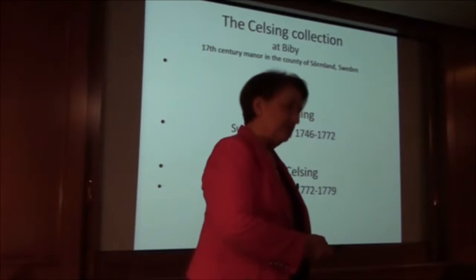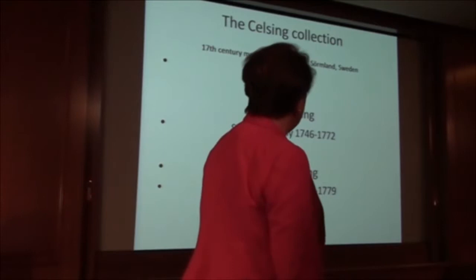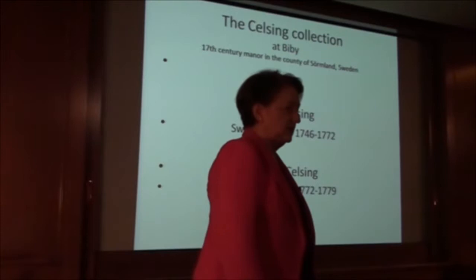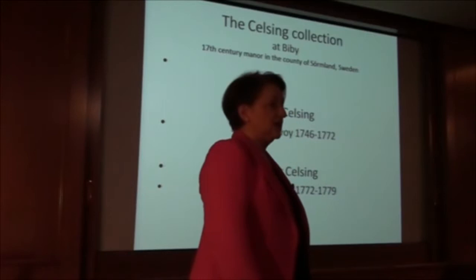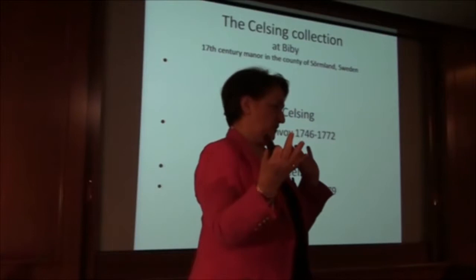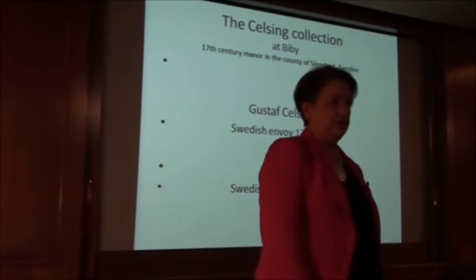Because in 1734, the Swedes established an embassy here. And Gustav Celsing, who came in 1746, was the son of one of the young secretaries to the king who stayed here in Constantinople in the first embassy, 1709-14. And that young Gustav's father got so taken by the whole of this Ottoman society and the grand city, and he learned Turkish. So when he came back to Sweden, he taught his two sons, Gustav and Ulrik, Turkish. And believe it or not, they also studied Turkish at Uppsala University in the middle of the 18th century.